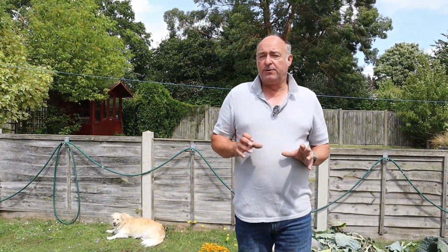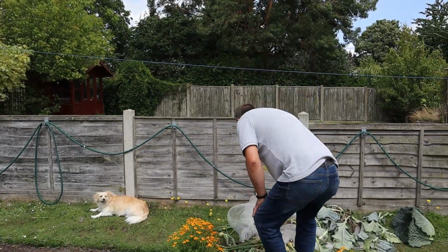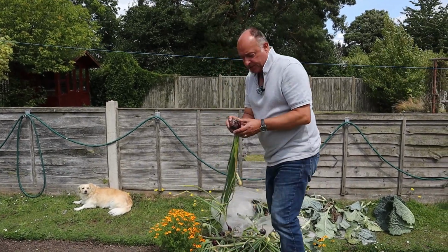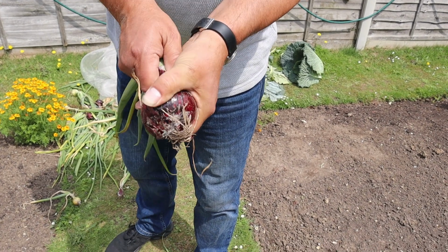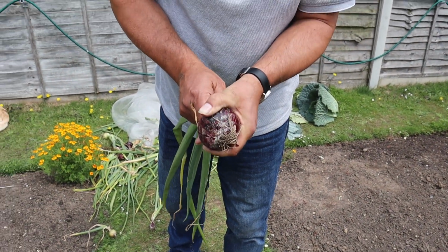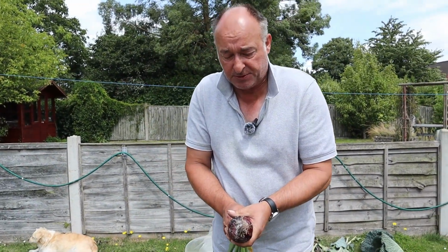So that's our plans going forward. As for these, well, some of them do have a touch of it. So if I pick one of these red ones up, you can see that it's starting to happen on the bottom of the onion. Actually, the onion is really quite firm still. If we'd have probably left that in the ground until August, it would probably have been well rotted away and not very nice at the bottom.